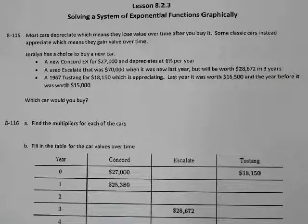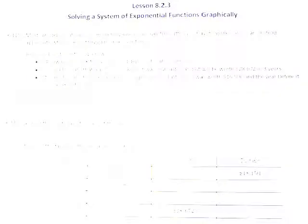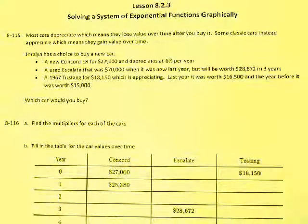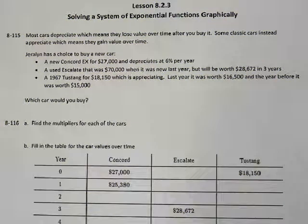All right, so which car would you buy? It's up to you. Do you have the money to buy that Escalade? Do you like nice cars that have been around for a while? Stupid lights! Oh, I hate that. Okay, so yeah, do you like classic cars? So you might want the Mustang, or do you want just a nice little Concorde EX?